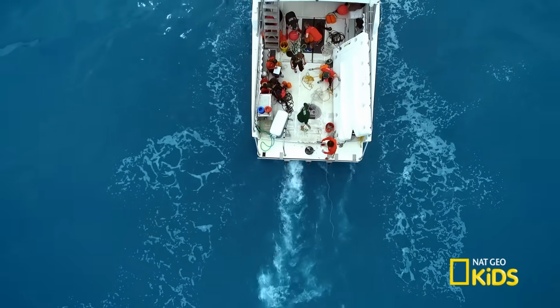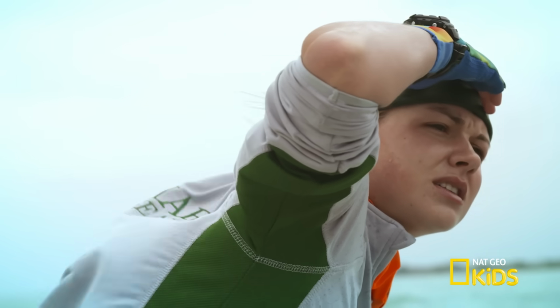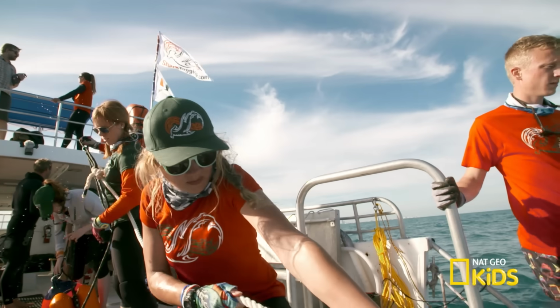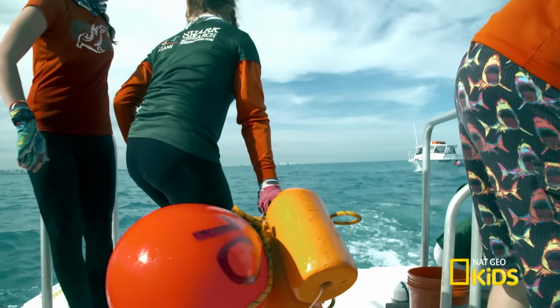But catching a great hammerhead is no simple task, let alone tagging one. Everyone on our team has a very specific job. It works the same way as a race car pit crew. The car comes in, and everyone does their job so they can get that car on its way as soon as possible.